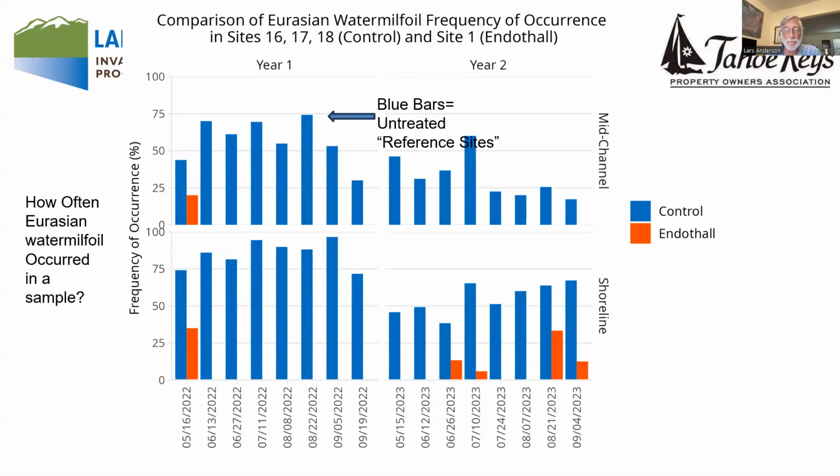in both years. So I think what this tells you is that not only did we reduce the amount of plants there, but their frequency of occurrence was reduced by those treatments. Not only in year 1, but also the effectiveness of year 1 was carried over into year 2 as well. Even in the shoreline, we were still pretty effective with Eurasian water milfoil reduction in year 2.